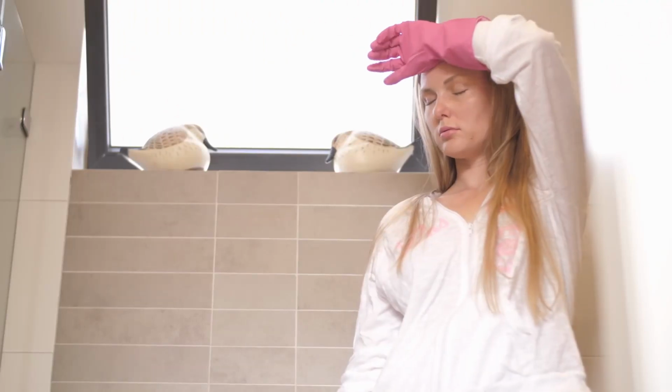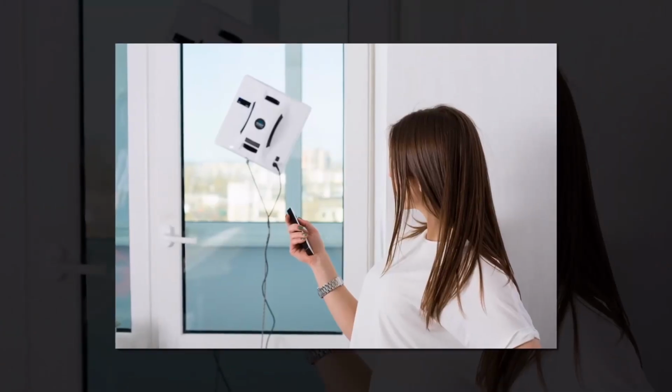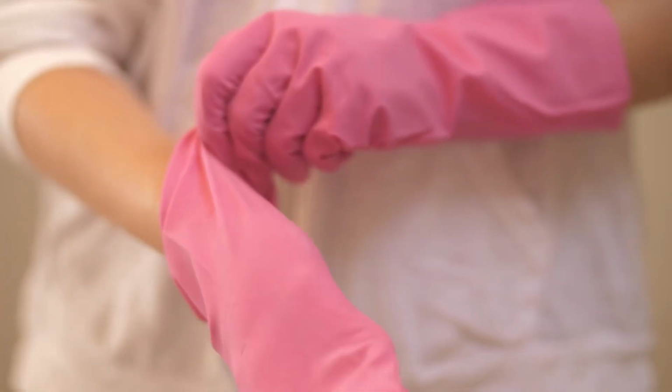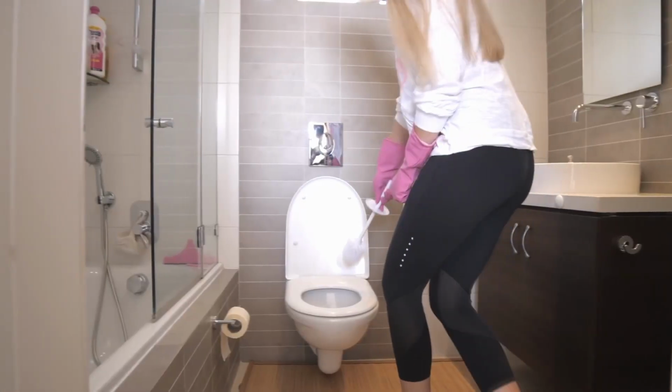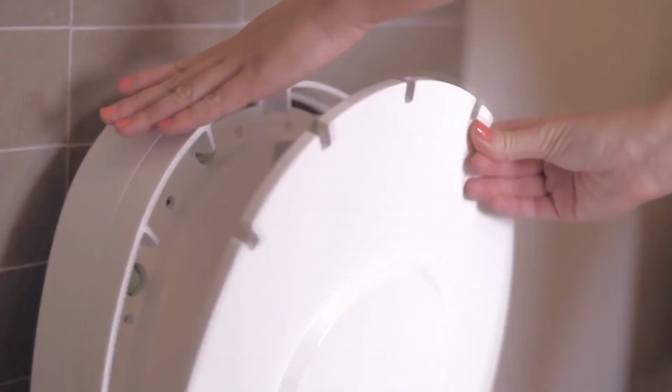Cleaning the toilet again? We invented technology that cleans the floor, cleans windows, trims the lawn, washes dishes, and cleans the laundry. But only for the assignment we hate the most, there's no solution. Until now. Introducing Spinx, a revolutionary toilet cleaning robot that cleans your toilet bowl and seat automatically in just 90 seconds.